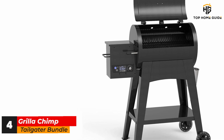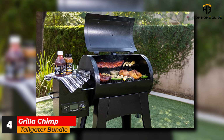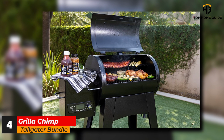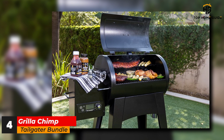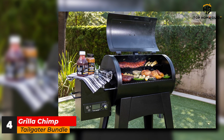460 square inches of cooking area. A total of 460 square inches of cooking space is available on the Chimp. It's divided into 2 racks, with the bottom taking up 340 square inches and the top taking up only 120 square inches. When you're preparing something that requires more height, you may remove the top rack.